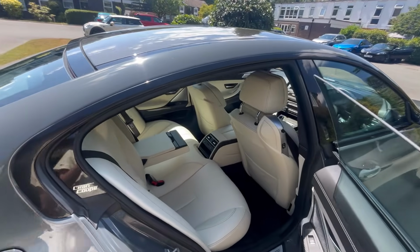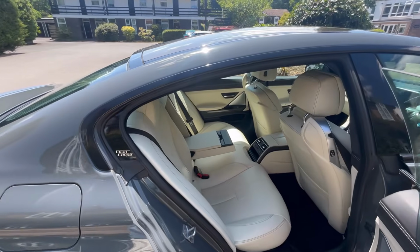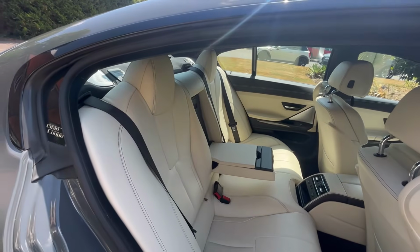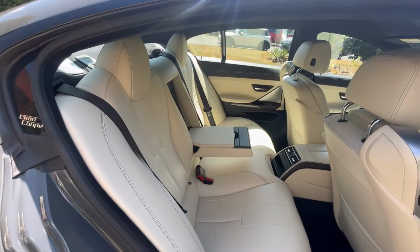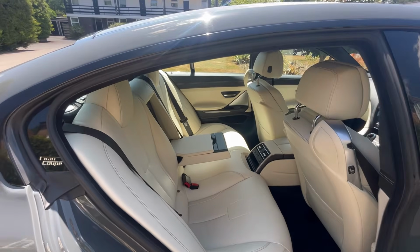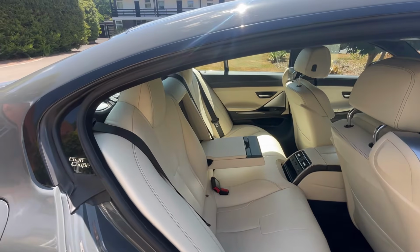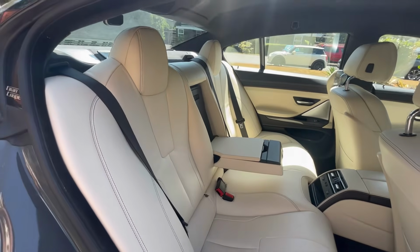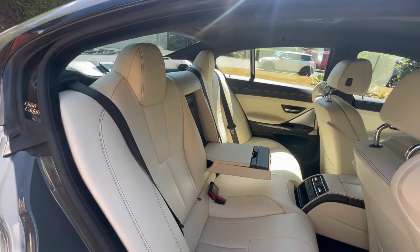And yeah, on the inside here, we have the £3,000 full Individual merino leather in platinum, which is just absolutely stunning. This is a slightly less creamy tone than champagne, but is more creamy looking than the Silverstone, which is basically just grey or silver on these cars. But yeah, LCI cars came standard with full merino leather.